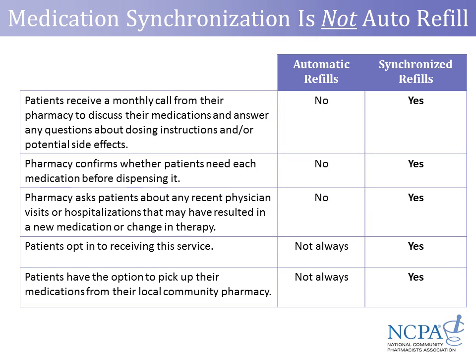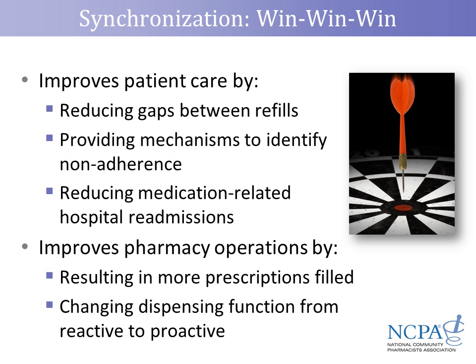So you actually give the patient the option to be a part of their healthcare team, and they get to talk to you about the medications, and you're able to address those issues right there on the phone. And then the patient also has the option to pick up their medications at their local community pharmacy, unlike some of the auto or mail programs. So synchronization is a win on all accounts, from the patient to the pharmacy, even to the health plan.